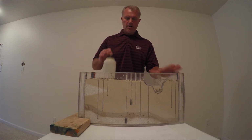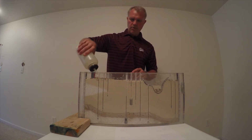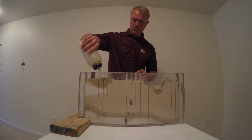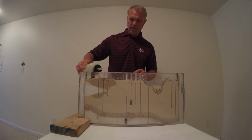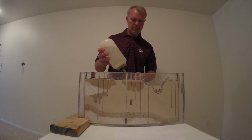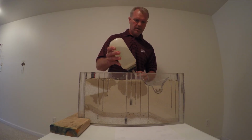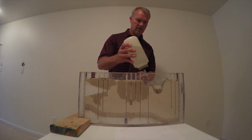Now, the aquifer is what holds the water. So here we have just plain old water. I'm going to add some to the top, and you can slowly see it sinking down in, and the soil there is starting to change color. So this is recharge. I mentioned that earlier. Rain and snow falls on the surface, and you can see it starts to soak into the ground. But once it's saturated, you wouldn't see it change color anymore. Then it's very hard to see.